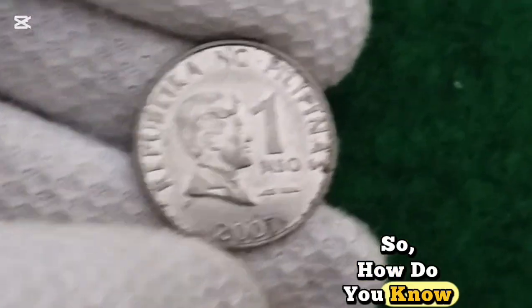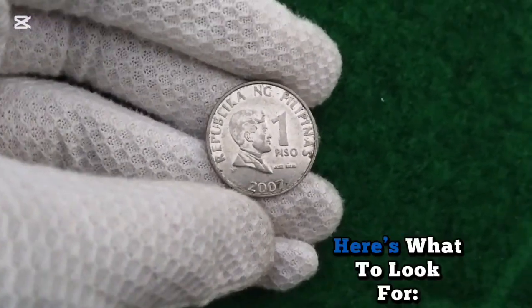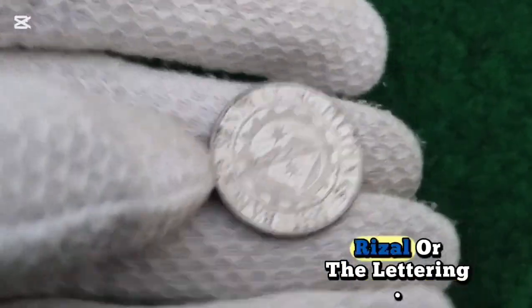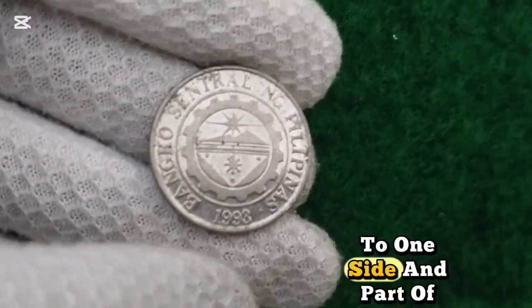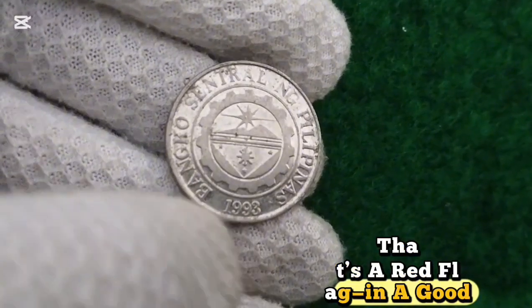So, how do you know if you have the $90,000 coin in your possession? Here's what to look for. Check the strike. Look for double images, especially on the face of Jose Rizal or the lettering. Look for off-center alignment. If the design is shifted far to one side and part of the coin is blank, that's a red flag in a good way.